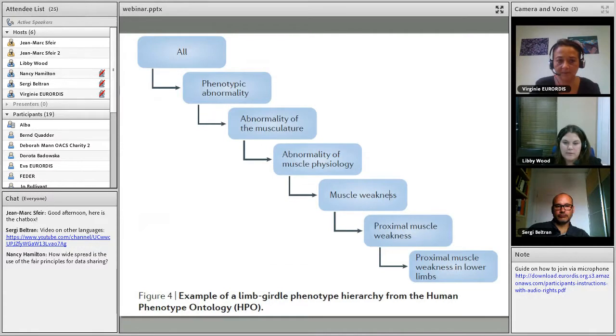So this is an example of one arm of a tree of an ontology which describes limb-girdle phenotype. What's important about ontologies is that you have this tree-like structure, so that even if everybody doesn't go into the same level of detail in their description, you can still tell that they're linked. If one doctor was to describe a phenotype as abnormality of muscle physiology, and another one was to say it was proximal muscle weakness, you would still know that both of these patients had abnormality of muscle physiology, even though they both didn't have that level of detail. You can still go back up the tree, and that's one of the really powerful things about the ontology, to make sure that data isn't lost by different levels of detail.